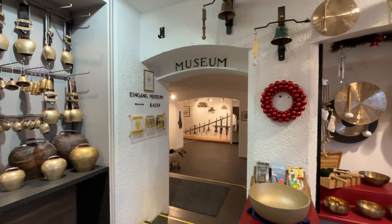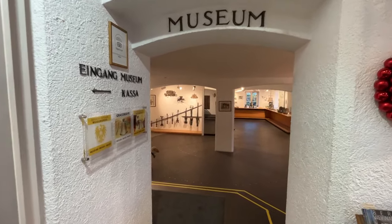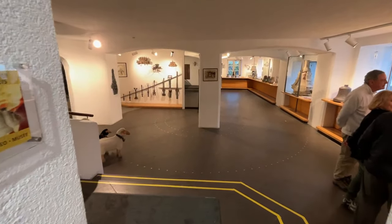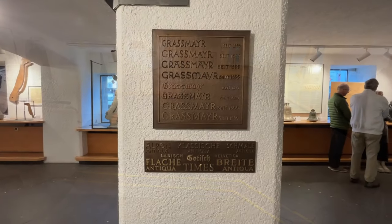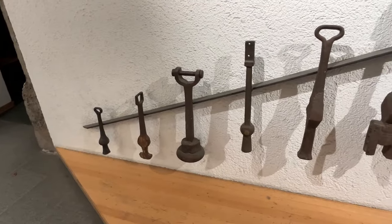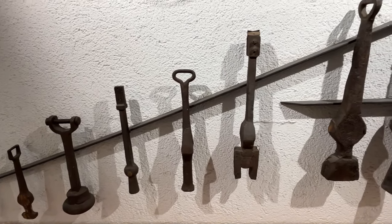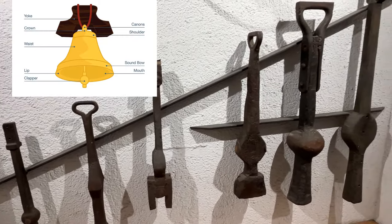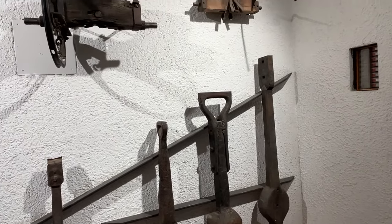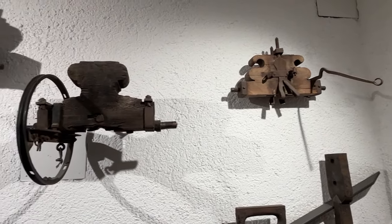Let's enter the museum and view some of the history and see the process of how a bell is constructed, shaped, cast, and decorated through several displays. Here are a number of historic bell clappers on display. The clapper is the part of the bell which strikes against the sound bow to create the tone or ring. And above are a few of the yokes that once held the weight of the entire bell.